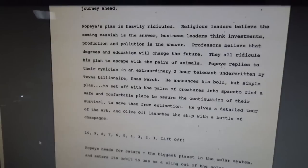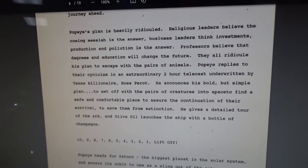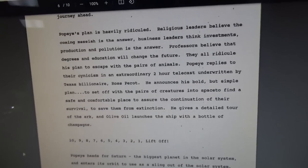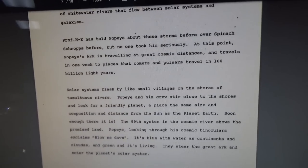He announces his bold but simple plan to set off with the pairs of creatures into space to find a safe and comfortable place to assure the continuation of their survival, to save them from extinction. He gives a detailed tour of the Ark, and Olive Oil launches the ship with a bottle of champagne. So he launches the ship into space.